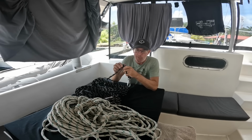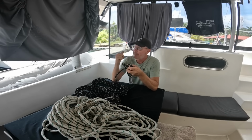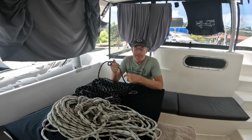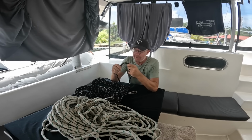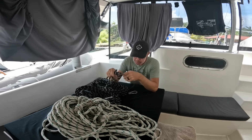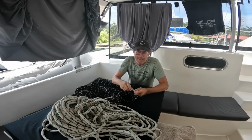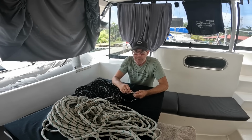It's nice to be back in the water. Getting caught up on laundry. We can now tension the rig correctly. I didn't want to do that on the hard while it's sitting up on stands. Just unusual stresses are put on the boat. We want to make sure we're in our natural stance when we tension the rig. So that'll be next. I'll probably do that later tonight when things cool off a bit.